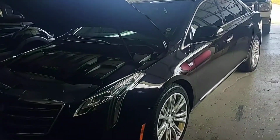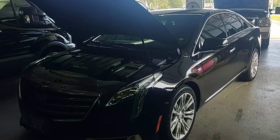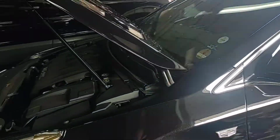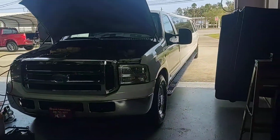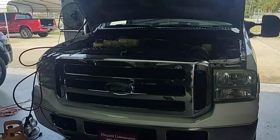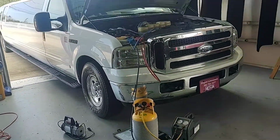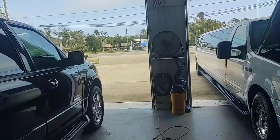And today we're doing some maintenance. This is our 2018 Cadillac XTS. It's getting an oil change and a safety check and a tire rotation today. This is our Excursion SUV limousine. It's going to be doing a wedding on Saturday. So I'm going to service the air conditioner on it. That's what we're doing right now, just to make sure it's going to be perfect.